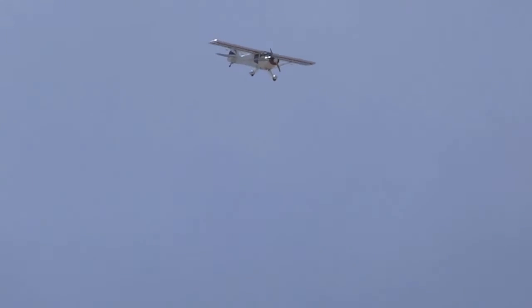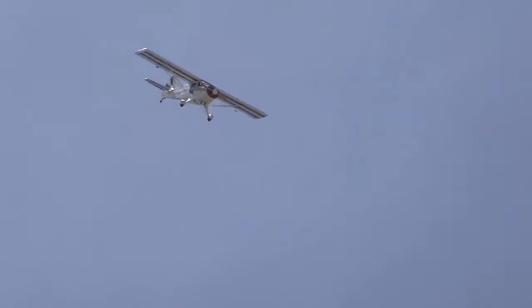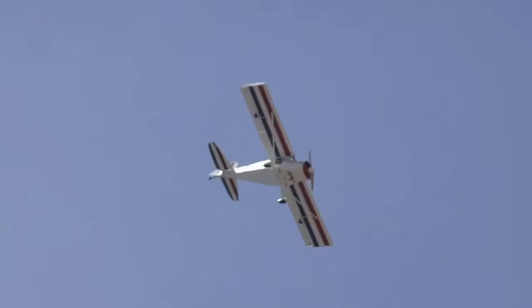You'll be able to see that the prop has come to a complete stop. He's going to build up enough forward airspeed now to pull the stick back into his lap and take the airplane up through a complete looping maneuver. You can see that that prop is stopped. You can also hear the wind whistling past the wing and the wing struts of the aircraft. There's the roll.